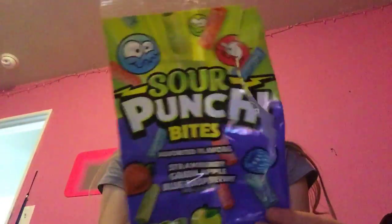These are $3.12 with $1.60 back on Shopkick. These are already gone, but these are the Sour Punch. They smell good. My sister ate these. These are 3.7 ounces. These are a dollar. I have back 90 cents on Shopkick, so 10 cents for that.